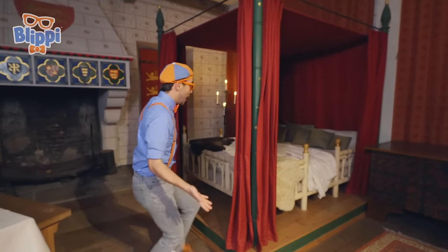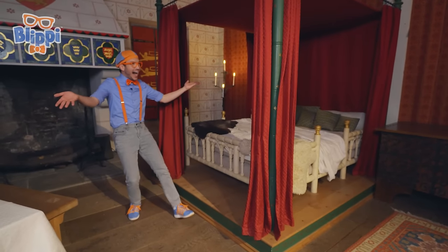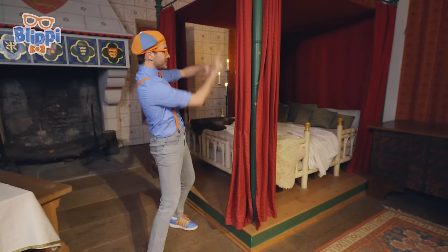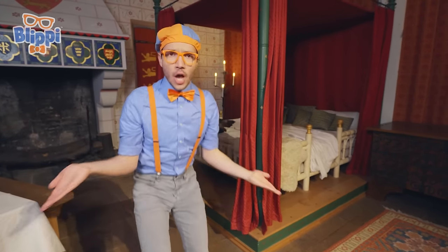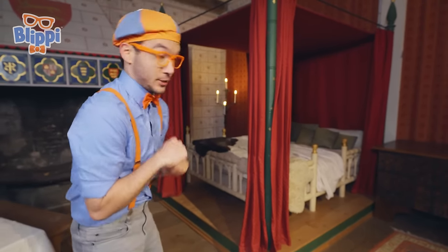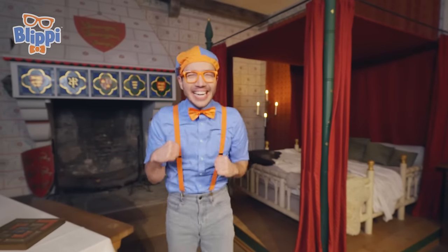Whoa! And check it out! It's the king's bed! It's so fancy! Look, it has curtains, and it even has a roof! What? A roof on a bed? It looks really cozy though. Yeah, because it would be really cold in here.